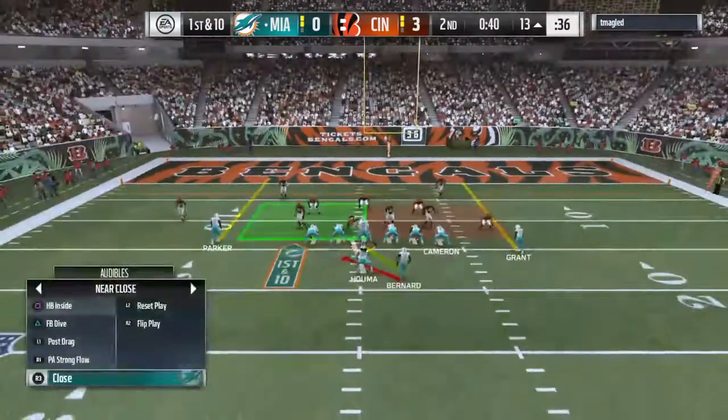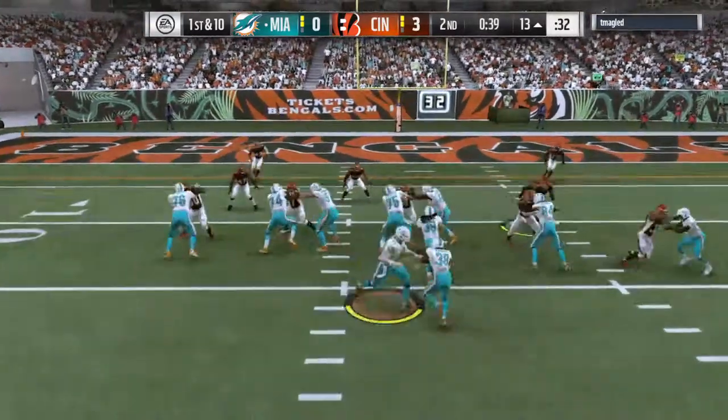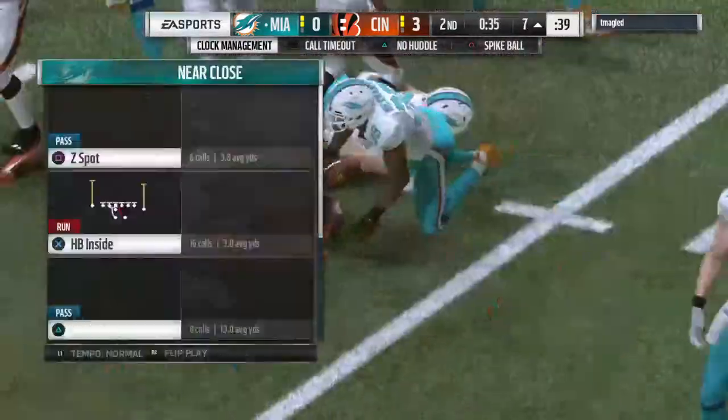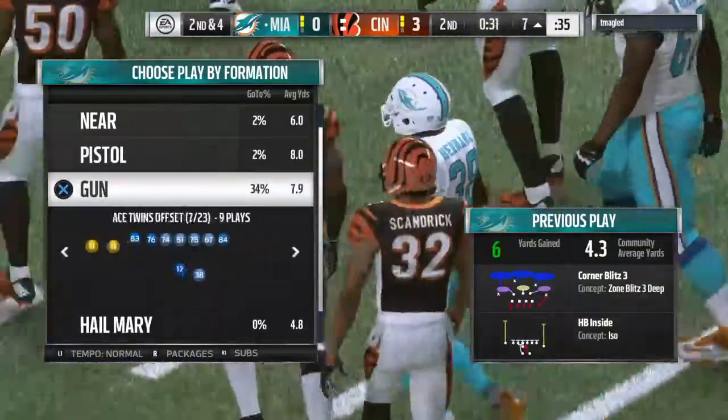And they're definitely showing blitz here. And they'll go ground game here with a tailback, and he's going to fight his way forward for a modest gain. It's a 6-yard pickup, and it gets him to 2nd and 4.